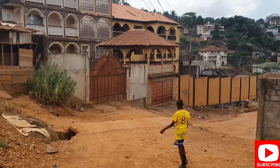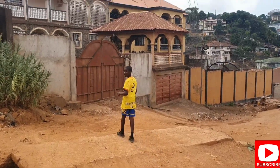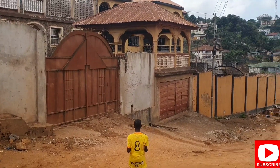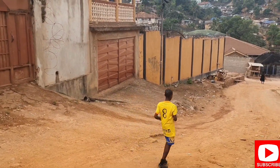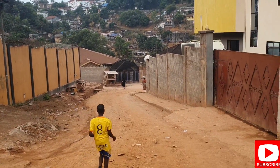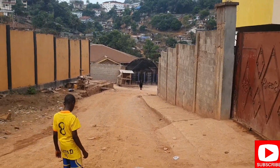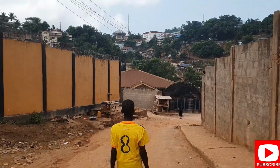Bear with me. So this is the other route that we are going to take, and we are trying to locate the Mail Hill Court Road, or the junction where some of the inhabitants who live at this back end of the Hill Court community usually get transportation from.